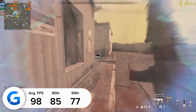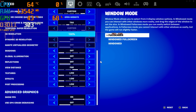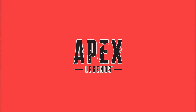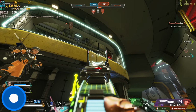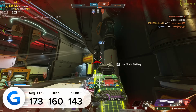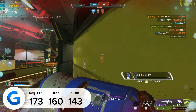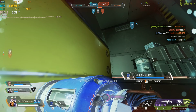To spice things up a little bit, and because you guys always ask, Fortnite at 1080p competitive is next up, 298 FPS on average, with 90 and 99th percentile results that never deviated below 250. I also of course tested Apex Legends, tuning the resolution back up to 4K here, and at high settings the build achieved a strong 173 FPS on average. 90 and 99th percentiles look good too, and of course if you wanted even more high competitive frame rate, you'll be able to drop that resolution down and surge well above that 200 FPS mark on average.